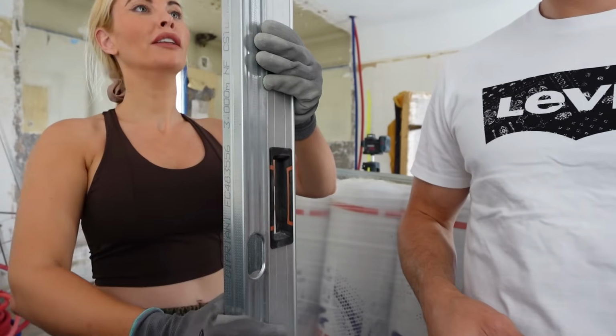And we've got the electrician, electricity first fix. And plumbing. Exciting.